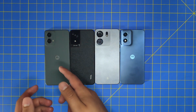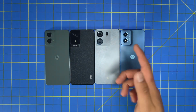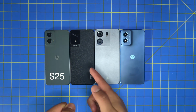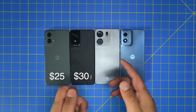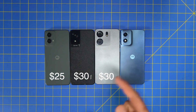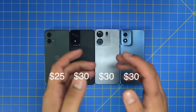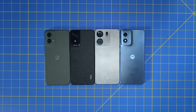The first guy we have right here is the Moto G 2024, and I picked that guy up for $25. The second guy we have right here is the TCL K24, and I picked that guy up for $30. The third guy we have right here is the Blueview 5, and I also picked that guy up for $30. And all the way last but not least, we have the Moto G Play, which I also picked up for $30. So all these phones are $30 and under, with the Moto G 2024 being the cheapest one.